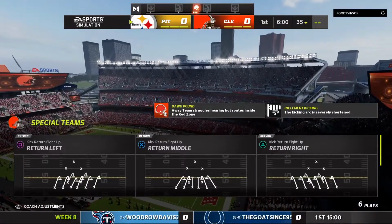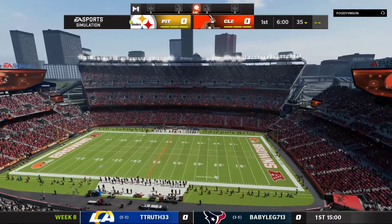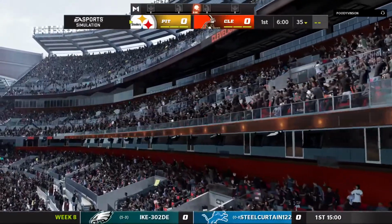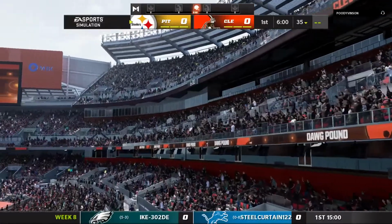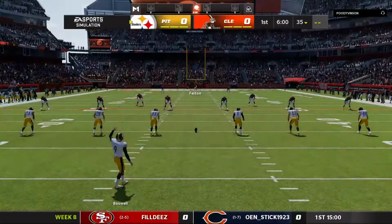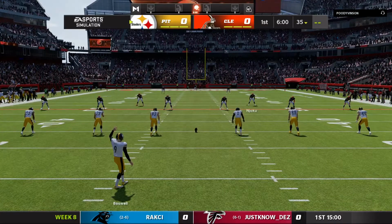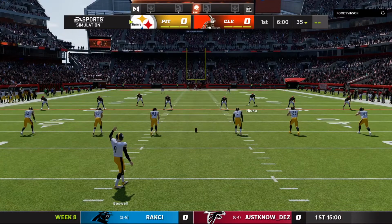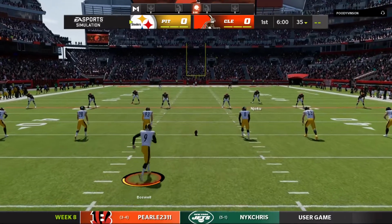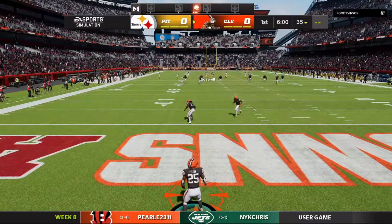Yes, and we got evidence of that a moment ago as the Browns made their entrance. They are ready to do battle with the Pittsburgh Steelers. Lurching closer toward the midway point of this NFL season, and we're underway on EA Sports.